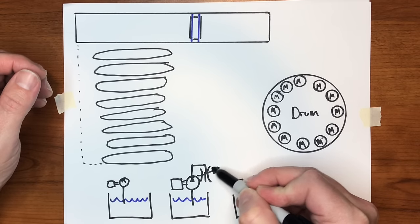Kind of just like I did before. I'm going to put that right there in the center. Like that. We'll tape this over the side like that. Okay. And now for the other side.